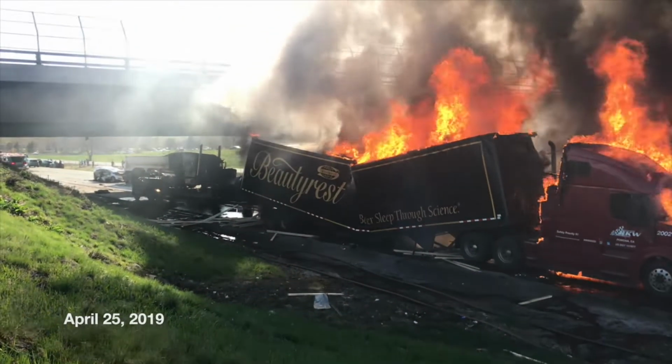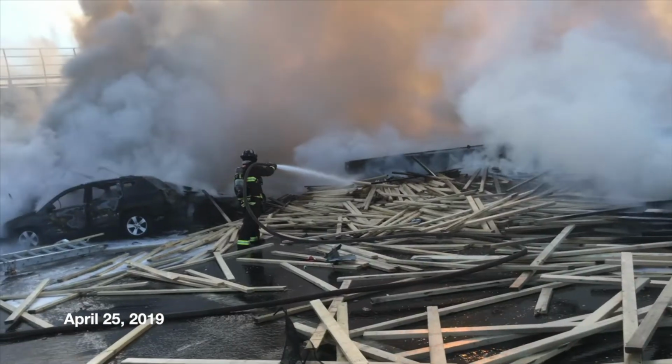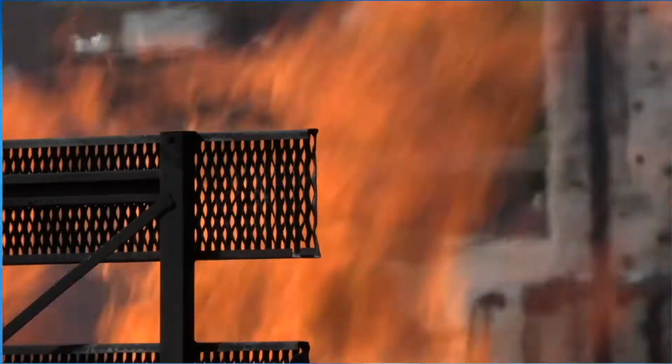Even after the 16-week recruit academy is over, the training continues. In fact, every single one of our firefighters, no matter how experienced, spends hundreds of hours a year in training. Training is how we learn the skills and techniques to respond to incidents like the I-70 fatal crash in late April.